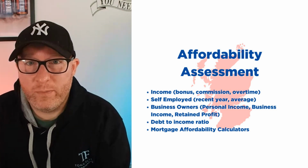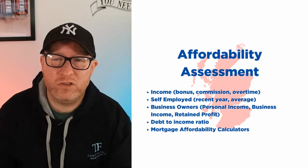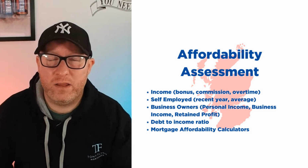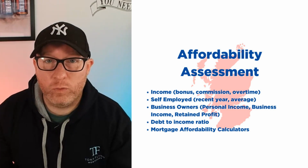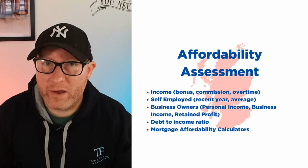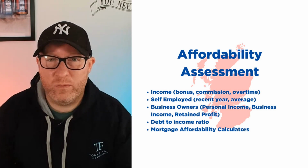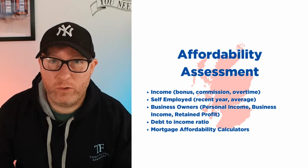Final thing that I'll talk to you about on affordability assessments is mortgage affordability calculators. I'm a big fan of them for one reason, is that they'll give you a really, really quick overview of what you can afford based on simple maths. So you go online, you type in what your income is, and they'll tell you that you can borrow usually about 4.5 times your income. Very, very easy and straightforward to use.